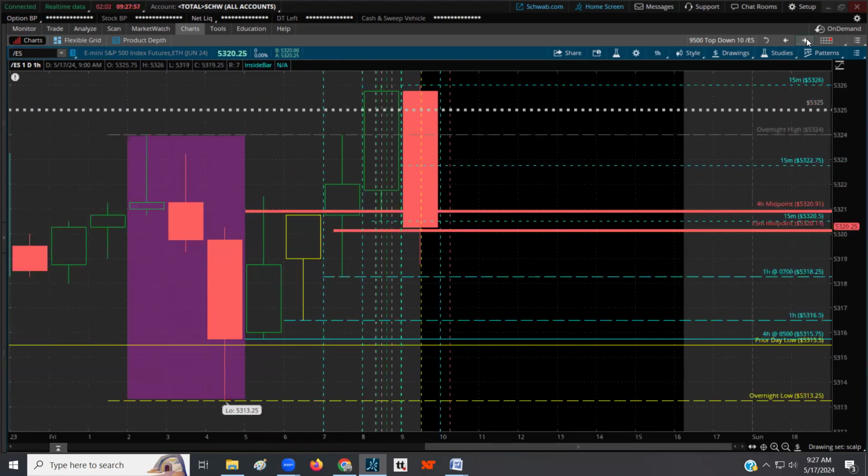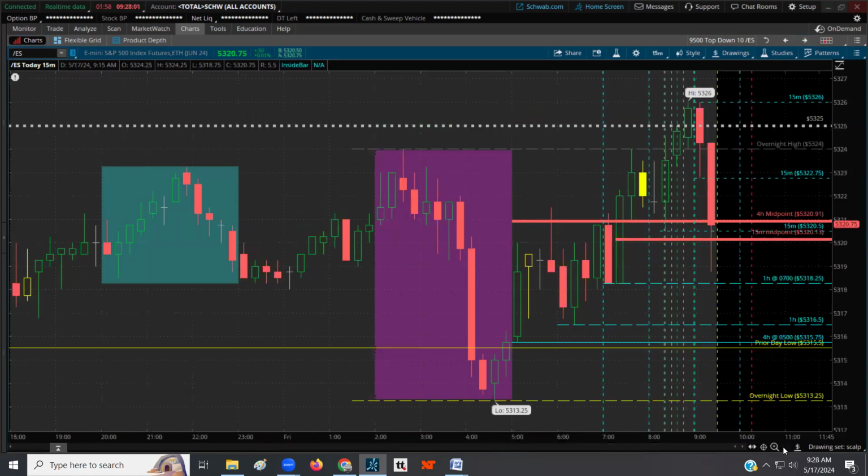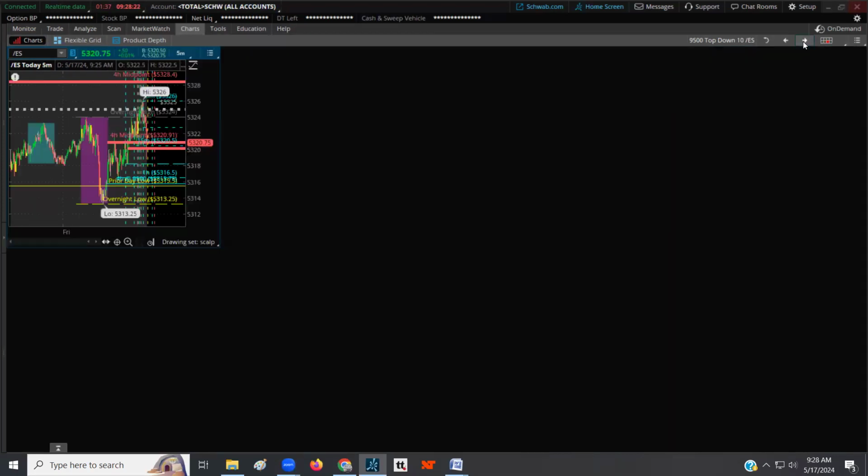Let's go to 15-minute. There we go on the 15-minute zoom out. Again, this gray line has been acting as supply, selling. That's what we got going on the 15-minute chart. Dump, dump, dump. Again, this would be done in about 2 minutes. Then the 9:30 starts. So again, it could be a dump and then a pump into the open.